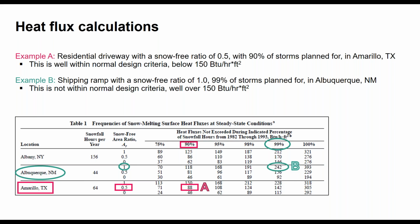Then the other side, the x-axis here, is what percentage of storms in that historical window do you want to cover at that snow-free area ratio? So our example A for Amarillo, Texas is going to be a snow-free area ratio of 0.5. Some snow accumulating is okay. We want to shoot for 90% of the historical storms, so that once a decade, twice a decade, huge 3-foot snowfall, we're not planning to melt that immediately or to stay ahead of it.